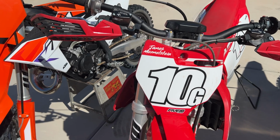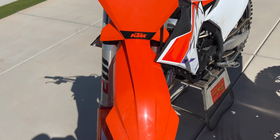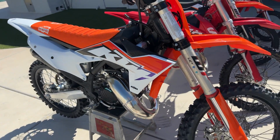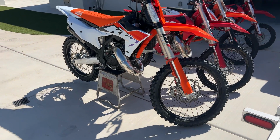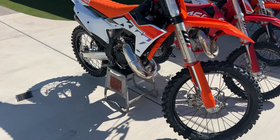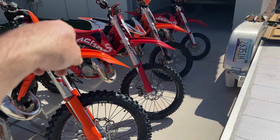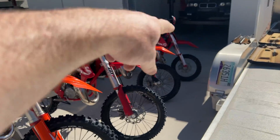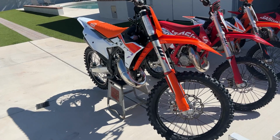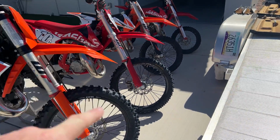Now, when the kids grow up and you've got to get a big bike, here we go. We've got the KTM 125. This is a 2023. This is electric start. You still have to mix the gas. You do 41 here, 42-1, just like the 85s, 40-1, 41. The 65, we run a 60-1 mixture, but this is a 2023 KTM 125. So you've got about 40 more cc's than what the 85 is.